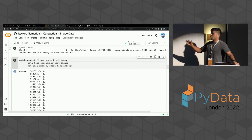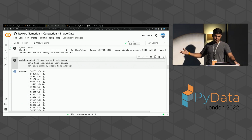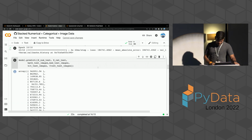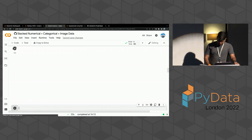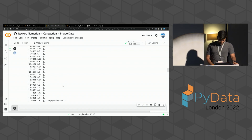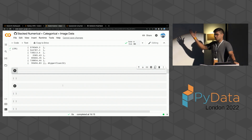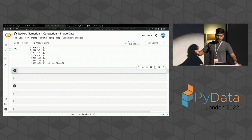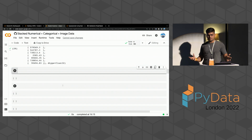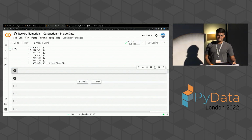Prediction, again, model.predict. The input that goes into the prediction is going to be the test of the numerical data, the categorical data, and the image data together, right? And then we can simply do a dot predict, and it works perfectly. And then obviously we can store the predictions into a list and compare the percentage error, mean squared error, things like that. Any questions?